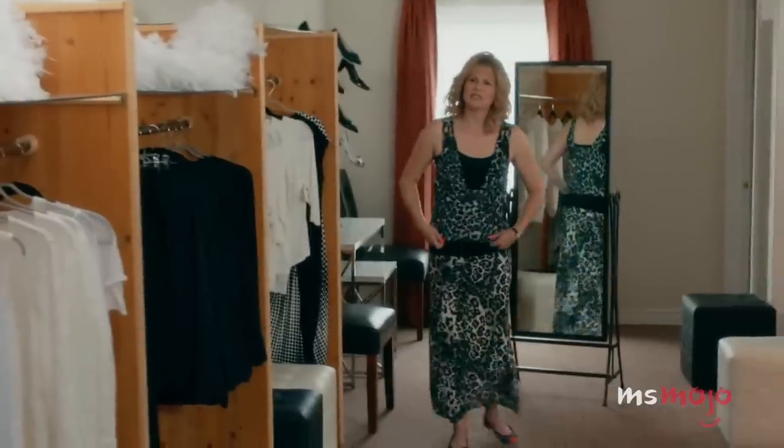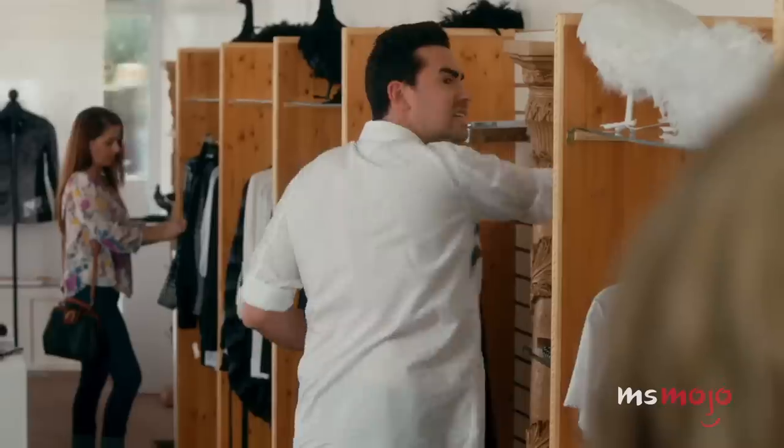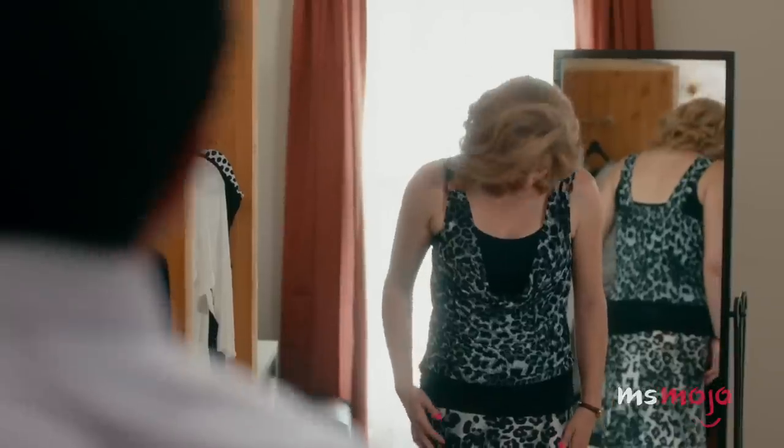Excuse me? This ensemble is actually the catalyst for the events that follow that episode, as Moira wonders if she's approachable, and Jocelyn begins worrying about her own wardrobe.